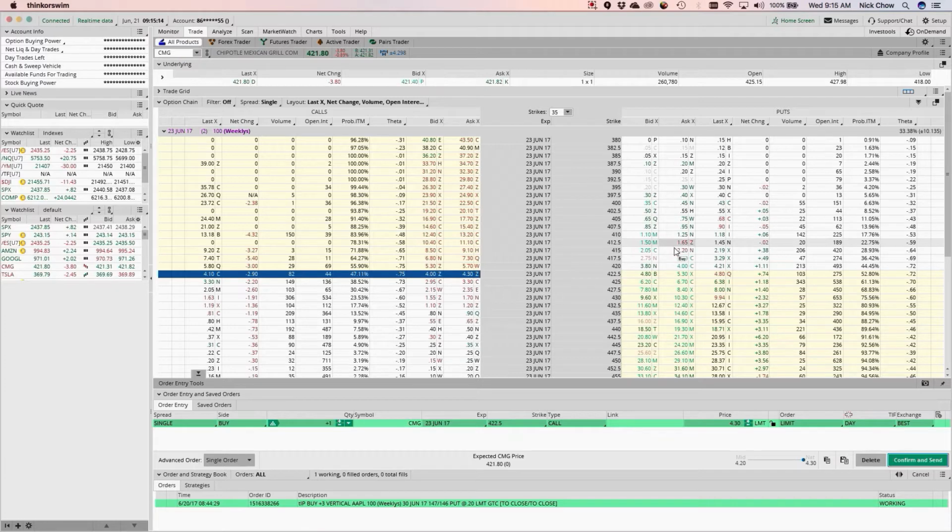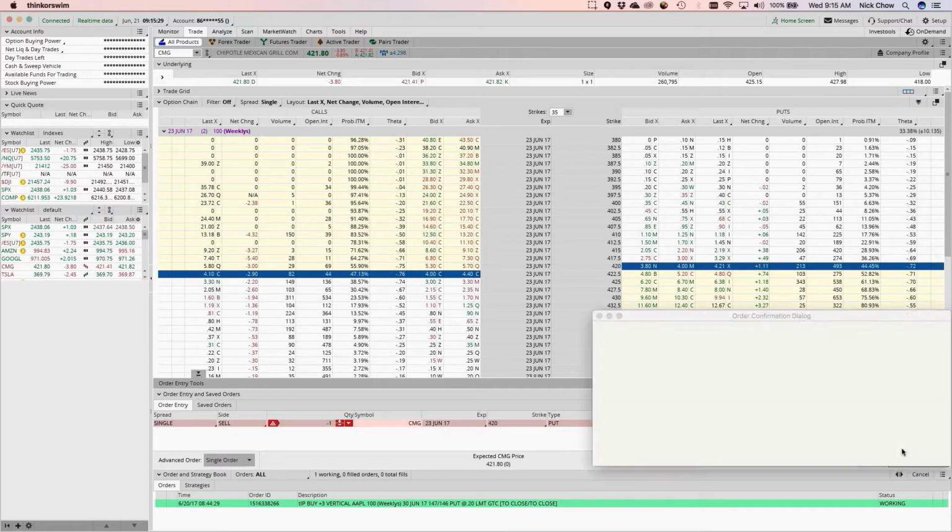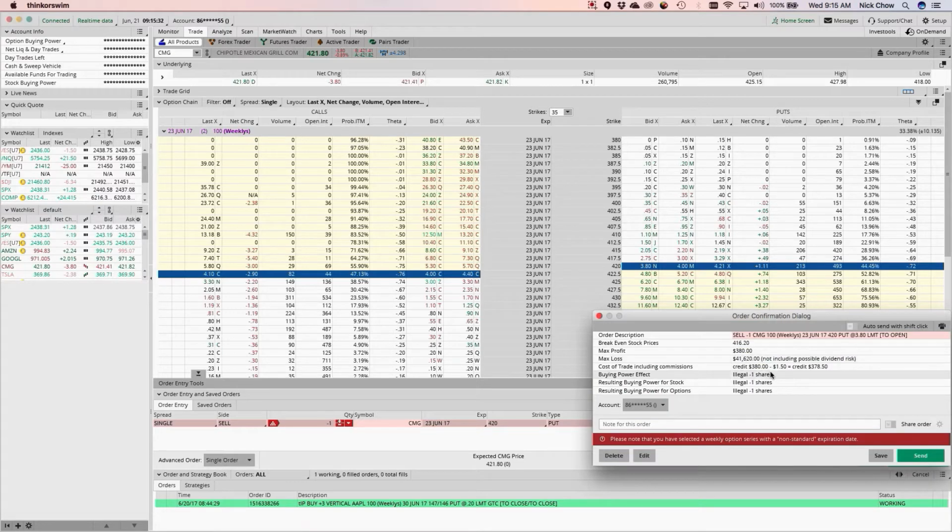So I'm going to sell a vertical, and what that means is, let's say I were to sell this put outright. So I'm just going to sell one 420 put for 3.80. It takes a lot of buying power. It doesn't even show you because, okay, yeah, $41,000. So if you don't have more than that in your account, you're going to have a hard time here.